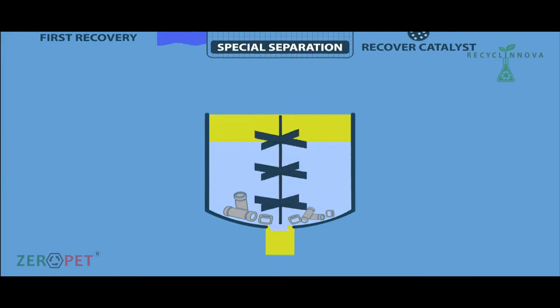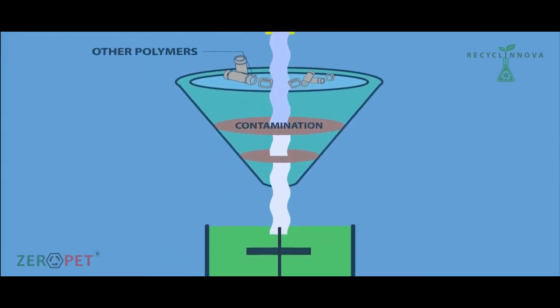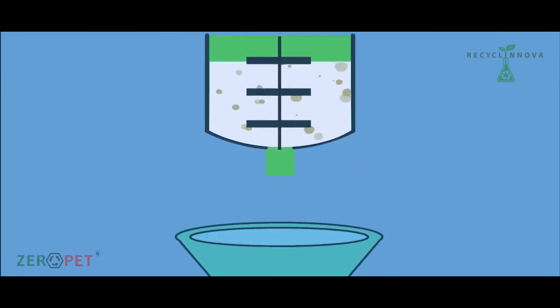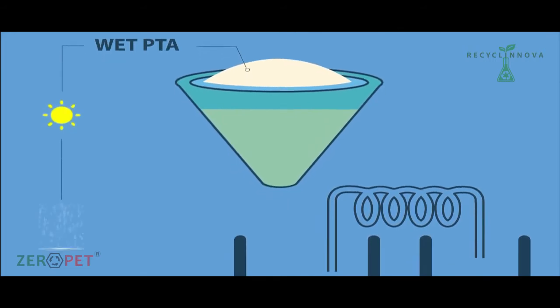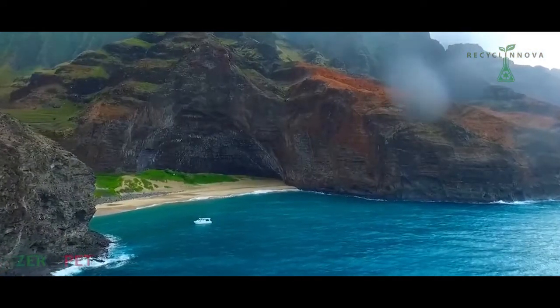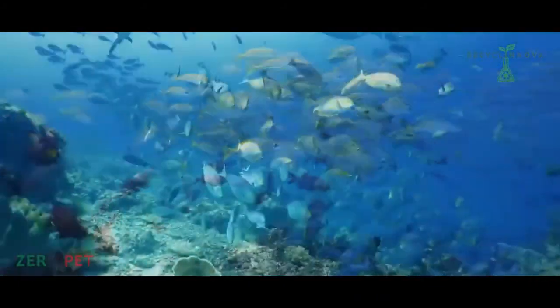After that, the outlet is filtered again and other types of plastic and all contamination will be removed. The solution residue of reactor B is poured into reactor C, and after adding sediment mixture, 3 products will be achieved. The main product is PTA and the side products are 1 salt and 1 liquid that we can use either in the zero PET process or sell in the market for a value. We are going to preserve our planet and stop damaging it from microplastics. If we are more careful about the process of producing and recycling plastics, we can save our beautiful islands and their creatures.